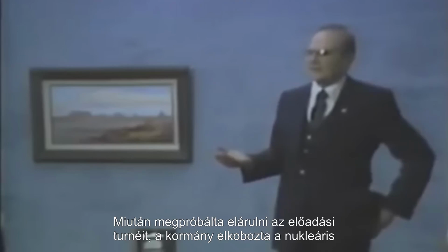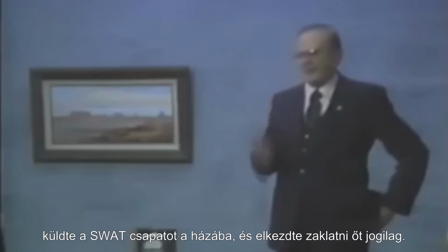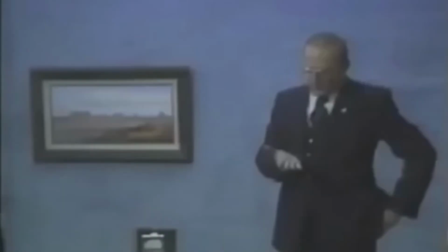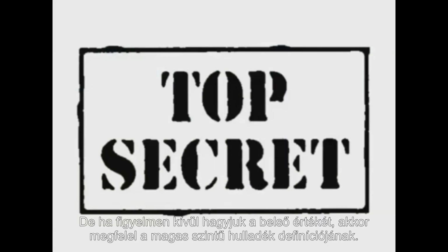After trying to blow the whistle with his lecture tours, the government confiscated his nuclear material, sent the SWAT team to his house, and began harassing him legally. He was quoted saying, "There is no such thing as nuclear waste, only material created in a nuclear reactor to be recovered and used beneficially. High-level waste is radioactive and self-heating, and so reusable uranium fuel fits that definition. But if you disregard its intrinsic worth, then it would fit the definition of high-level waste. But let's say there is no high-level waste, and only material to be recovered and used beneficially.